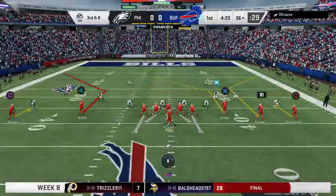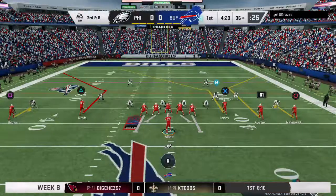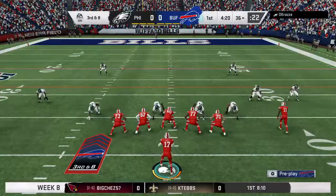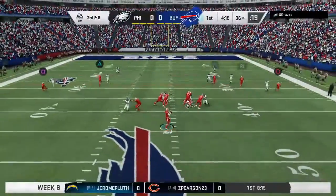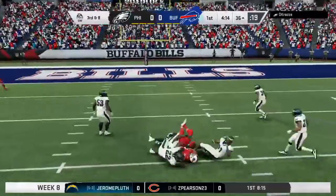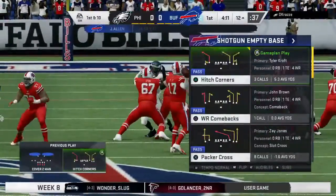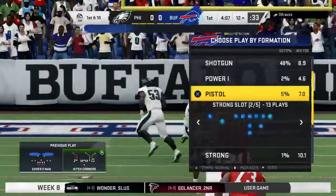8th play of this opening drive coming up. This is 3rd down. Let's get off the field, D. Check. 53's Mike. We got Mike. From the gun, it's Allen. It's caught. Jones. And he gets this one inside the 15, just a yard or 2 shy of the 10. That one good for 24 yards.